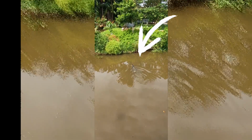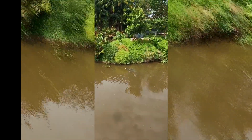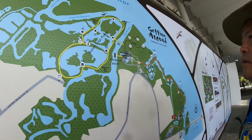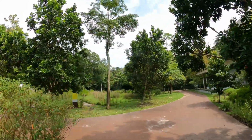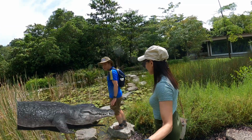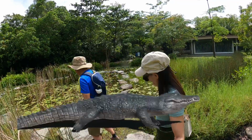Monitor lizard. You look like a crocodile or alligator. Mangrove. They have some crocodiles here. They're saltwater crocodiles. No, that's the thing I won't believe. Oh, they do? Here? Yeah.